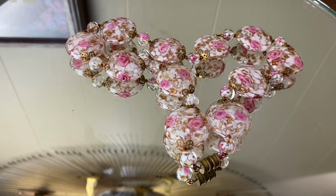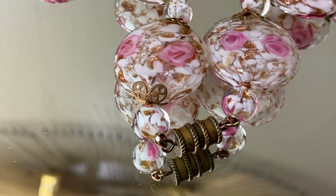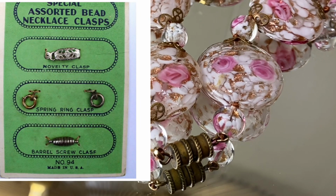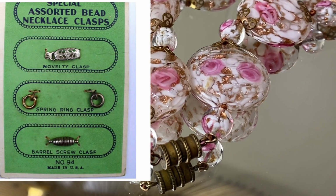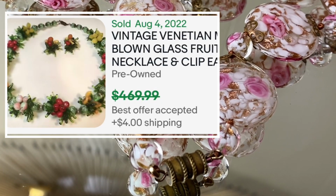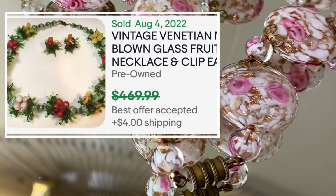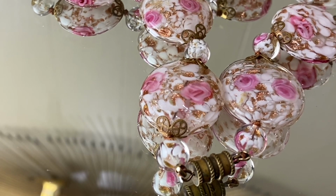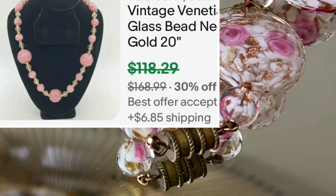Okay, here's this beautiful Venetian art glass necklace. You can see the beautiful filigree work on the ends of these beads. The barrel clasp on these necklaces is one of the ways that you can help to date these pieces. The barrel clasp started being used in the early 1920s, and a lot of them are still used today, even though they're not as popular as they were 75 to 100 years ago.